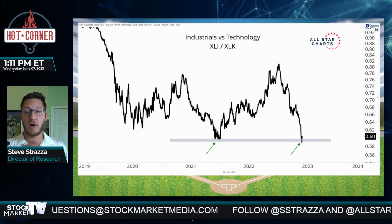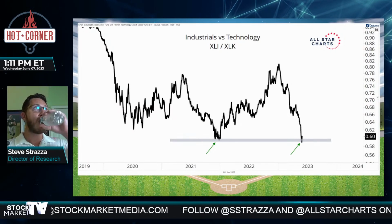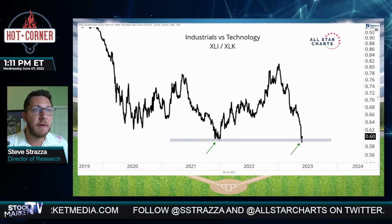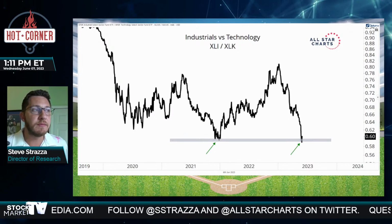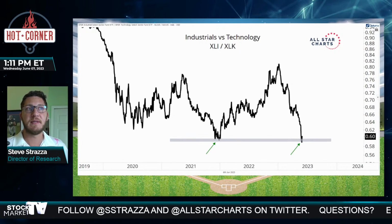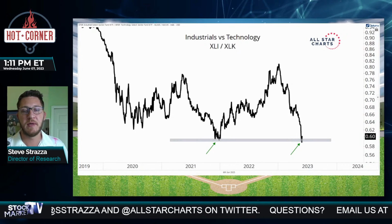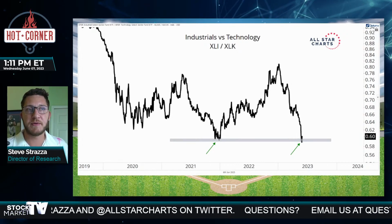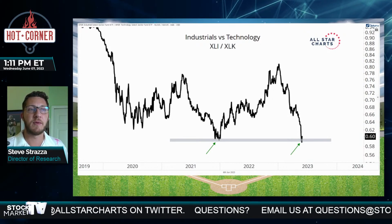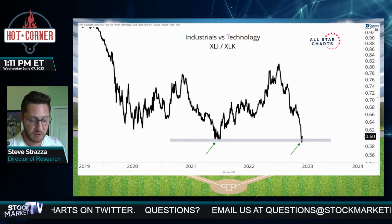Let's remove small caps from the equation. This is large cap industrials versus large cap tech. Doesn't look too different from the other ratios. That's because there's a lot of industrials in small caps, right? There's a lot of value in small caps. Industrials, this is the value trade, the cyclical trade, right back there at these former lows, a very logical level. We start seeing some outperformance from industrials.